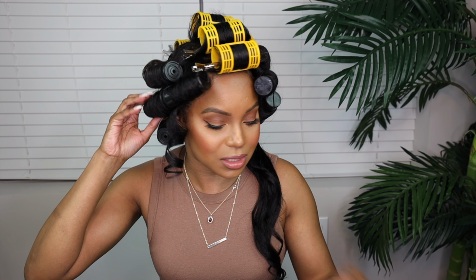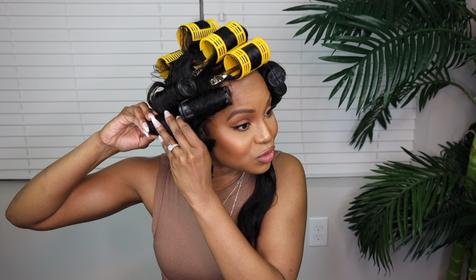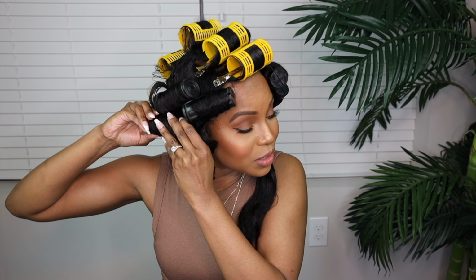Okay, let's go ahead and get to taking these down. I'm really frustrated because the rollers that I put in the back will not dry. I put too much hair on these ones in the back, so let's go ahead and take these down. We're gonna let these curls bounce out, honey.